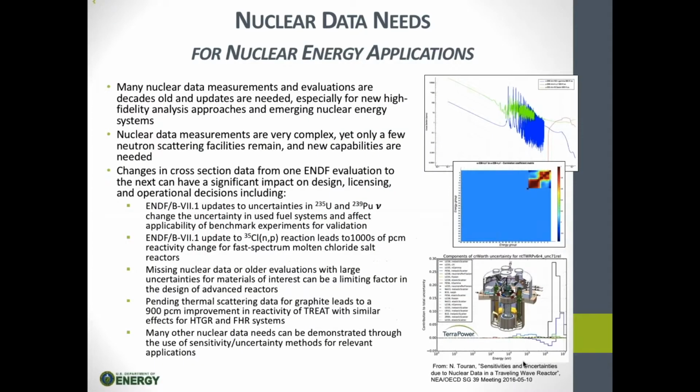So we're going to talk about some of the nuclear data needs that have been identified as a mission supporting area for the Office of Nuclear Energy.